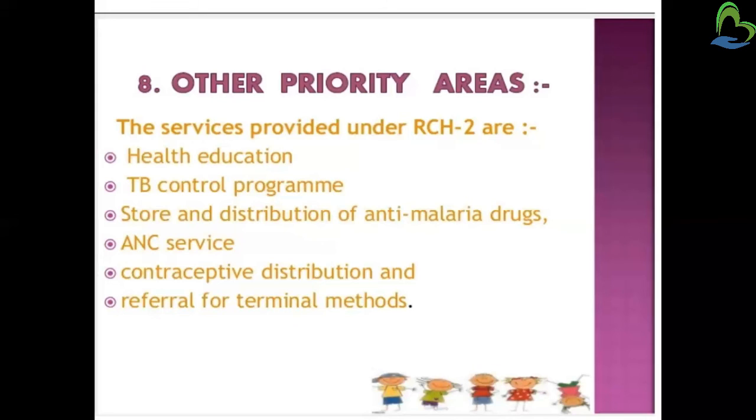Then the TB control program. Nowadays it is the Revised National TB Control Program, established to control tuberculosis. Then storage and distribution of anti-malaria drugs. If any person has malaria, they are provided anti-malaria drugs, and health personnel also do a survey once a month. After the survey, if anyone has symptoms of malaria, they also get medication. Then ANC services are available at the PHC or CHC. Then contraceptive devices are distributed free of cost. Then referral for terminal methods.